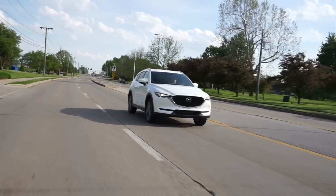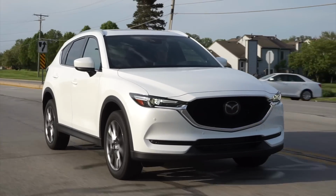It's got a 2.5 liter turbocharged engine, making 250 horsepower when you use 93 octane, and making 310 foot-pounds of torque. And that 310 foot-pounds of torque translates into smiles. This car is a lot of fun to drive. Even just in town, it's light and nimble. It feels light and nimble. It's got so much torque.